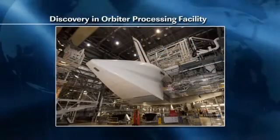And the next big milestone is the ferry. Do you have a photo of Discovery? Yes, we have a photo here. You see it from the end there, and you can see the tail cone installed. Things did go very well. We're going to roll the vehicle over to the Vehicle Assembly Building and store it there until mid-April, when we're ready to ferry it off to the Air and Space Museum.